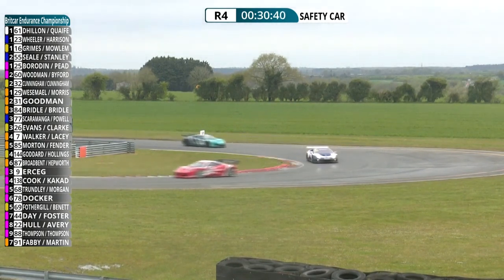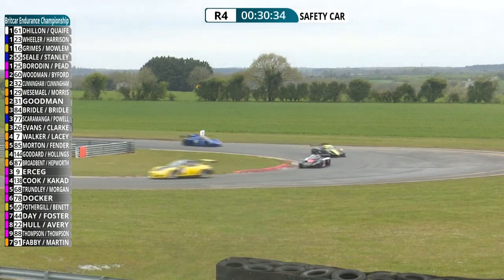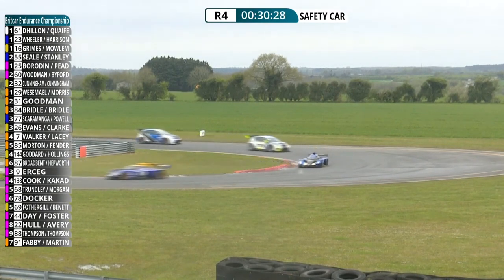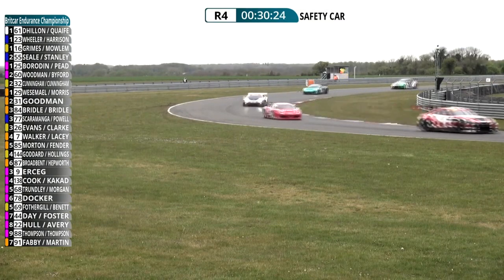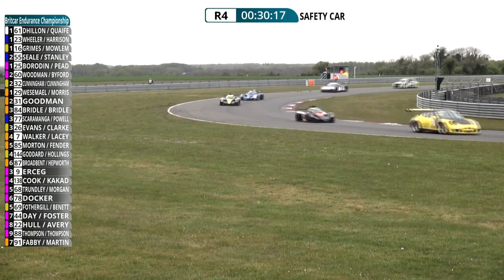Johnny Molam now in the red Ferrari in third behind Danny Harrison. Then it's Jamie Stanley, and he's going to be the one to watch given his Silverstone form and the way he was catching John Dillon in that first race here today. There is John Dillon now aboard the Ferrari, but can he hold off this line of three GTs behind him? Danny Harrison, Johnny Molam and Jamie Stanley.